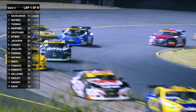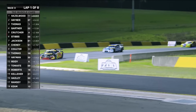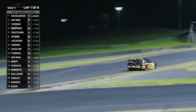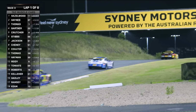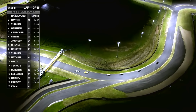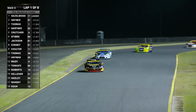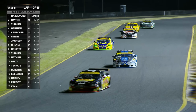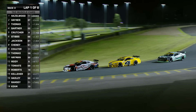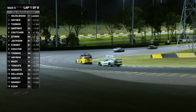Really, oh man, was there contact? Yes! Oh no, I think it was Cheney and Jackson. We were just talking about the horror run that Hayden Jackson has had, and I think there was contact between he and Cheney. Definitely looked like something's gone on there. Hazelwood out to an early lead. Crutcher, he's dropped a few spots.